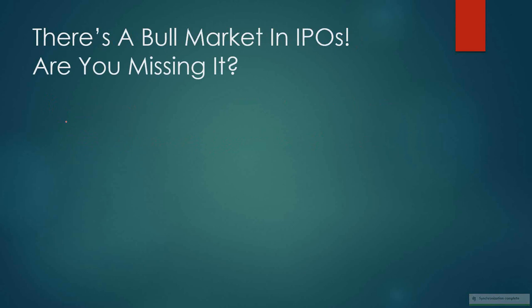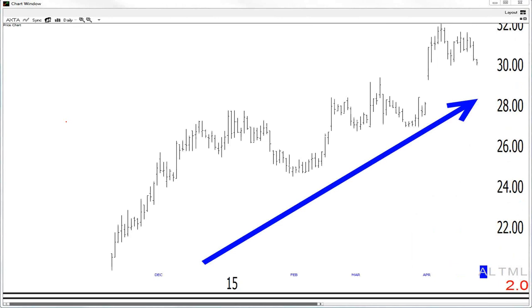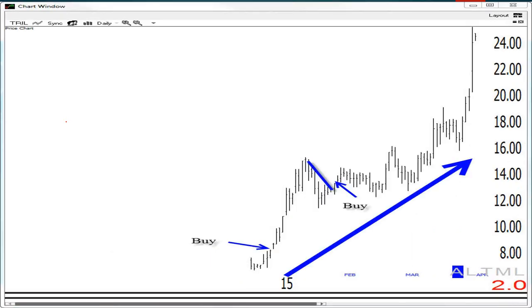Okay, so the statement is, there's a bull market in IPOs, and the question is, are you missing it? So, keeping with the tradition of starting with the charts, I want to show you a few recent examples of some IPOs that have just absolutely taken off. And as you can see, these stocks came public, and for the most part, they just rallied up nicely. Now, a few of these in here we showed in the last IPO webinar, and they've taken off nicely too. And we'll get to those in just a second.